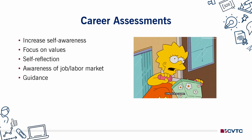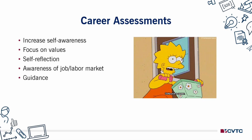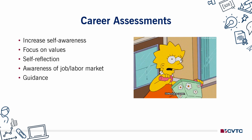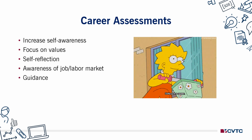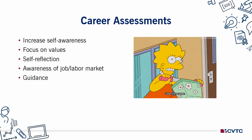So what are career assessments? You may have heard of them and you may have already taken them in middle school, high school, and sometimes in elementary school, when you do career days or dress up or free play and they have different job occupations. You're actually being exposed to career planning.